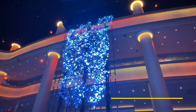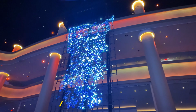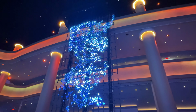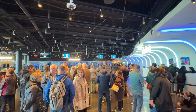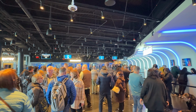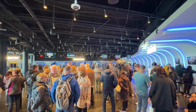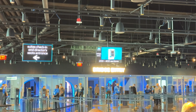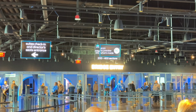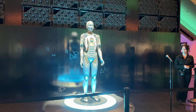Our tickets cost $99 US, around 155 Australian dollars, and seating prices differ according to where you're sitting. The closer you are to the front and middle of the screen, the more expensive it is. There were a lot of people queued outside, thousands it appeared, but they all seemed to disperse once in the auditorium. And once in there, there are many different things that you can see, including light and sound shows and interacting with robots. The Sphere is full of amazing technology.